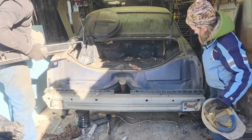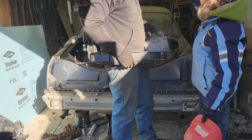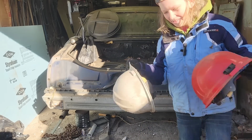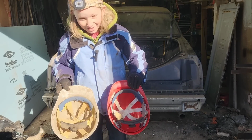Alright, more metal from when we built the lift. Oh, you found some hats? Yeah, I'm glad you're safe. Yeah, no, I'm not wearing that rat-infested hat. Show the people. They've been sitting over there for all of these years. Kind of disgusting.